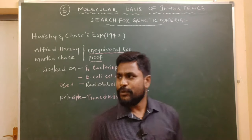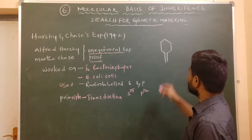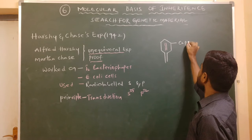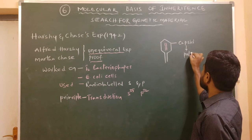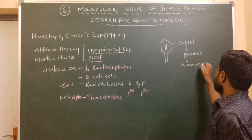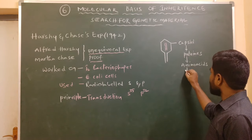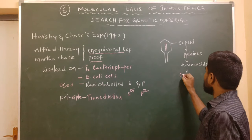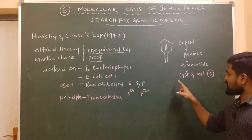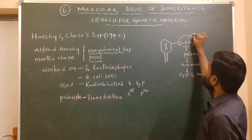Say, if you take a bacteriophage, it consists of a capsid which encloses genetic material. The genetic material may be DNA or RNA. So this is a capsid. The capsid is made up of proteins. Proteins in turn are made up of amino acids. There are 20 amino acids involved in the formation of a protein molecule. Among these 20 amino acids, there are two amino acids, cysteine and methionine, which contain sulfur. So these are said to be sulfur containing amino acids. Here the conclusion is, the capsid contains sulfur.